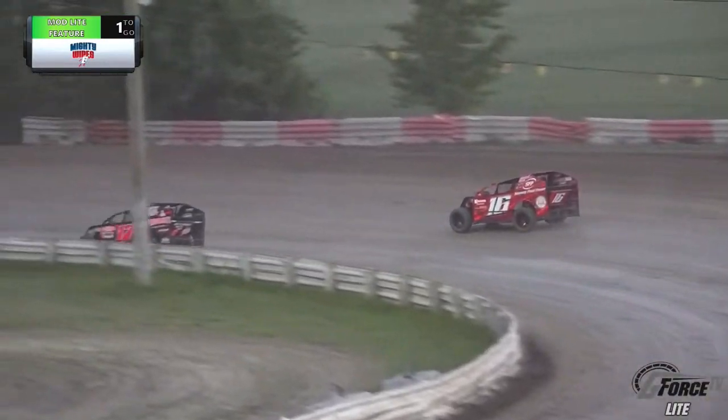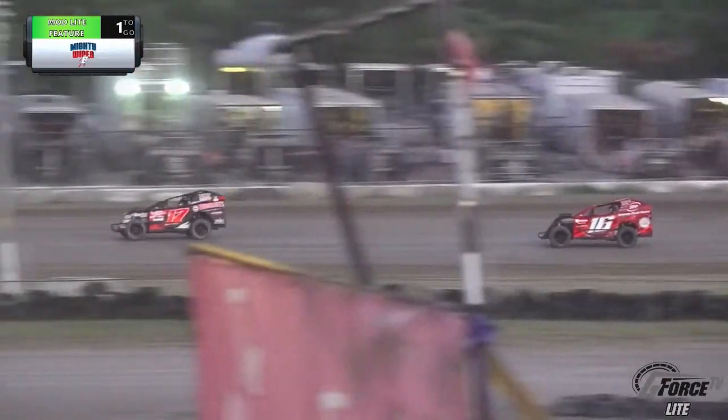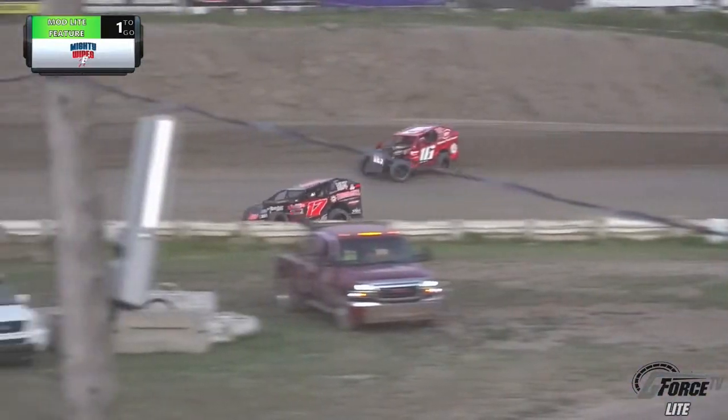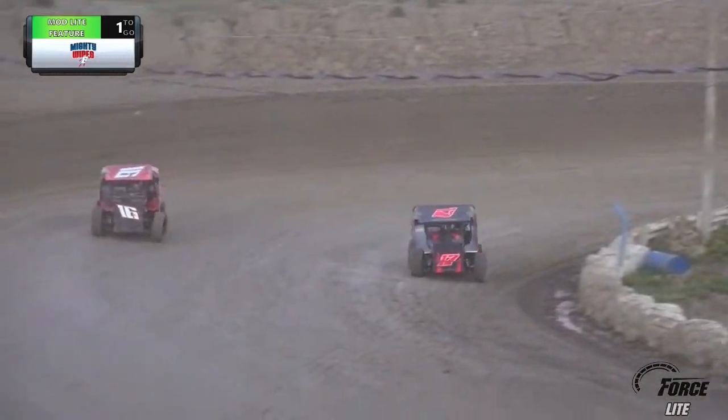Bigelow looks high into turn 1 and 2. Slater commits to the bottom. Down the back straightaway, Slater's got about a car length and a half. Look at the run off the corner though. Bigelow sails it in on the outside. Josh Slater bogs down in the center of the corner.